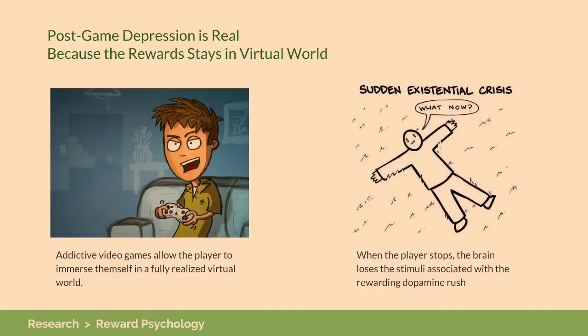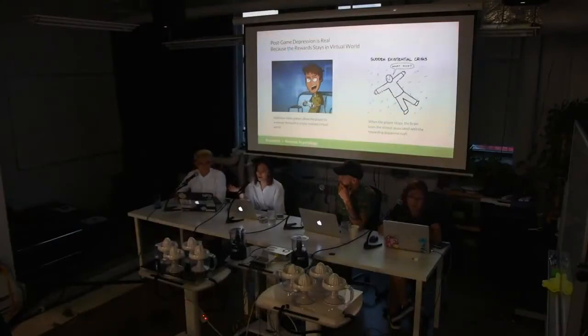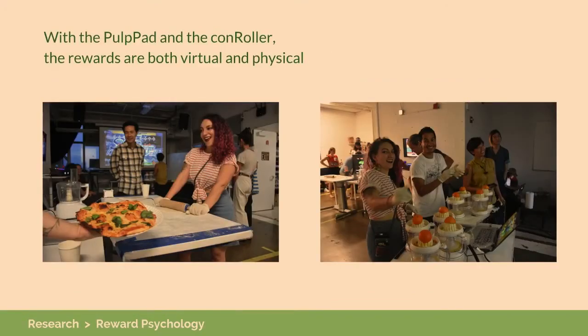But we were thinking that this kind of post-game depression happens because all the rewards I just mentioned stay in the virtual world. When you're done playing the game, the rewards are gone. But why does it have to be? Why can't we extend the virtual rewards into the physical world? And that's exactly what we did. So with these game pub and controllers, we're able to earn points while playing games. And after you play the games, you get a physical reward of food and juice.